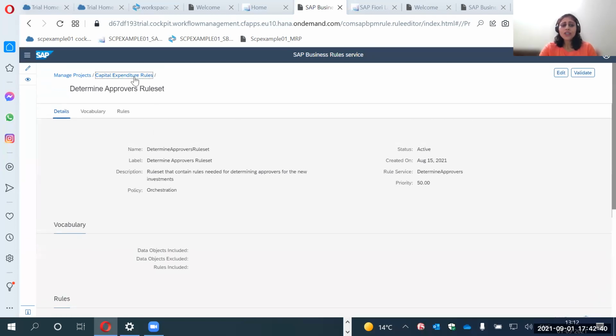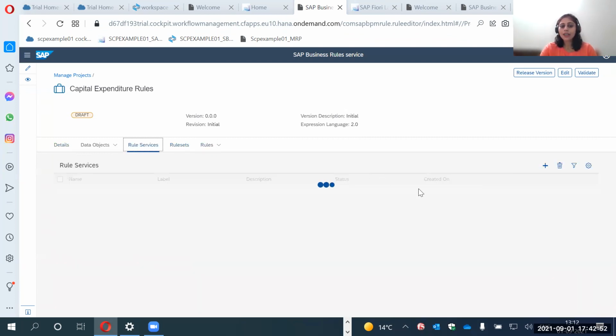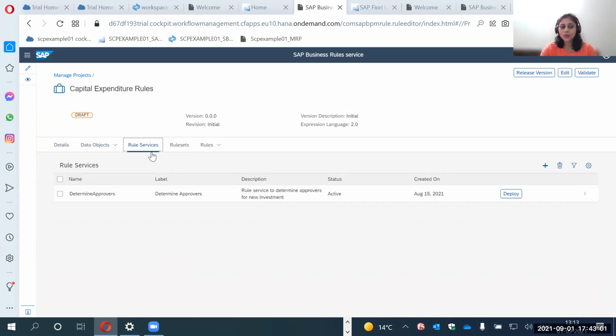So once you have modeled your rule set, you're done with the modeling of all the involved artifacts of your business rules project, and you need to make sure they are activated. You need to set the status to active for each of your artifacts, and then you just need to go and deploy that particular rules project. The deployable artifact is a rule service, because the rule service is something which binds everything together. The rule service is linked to the rule set, which is linked to the rules, and rules are built on top of these data objects, right? So this is your deployable artifact, and you have this deploy option.